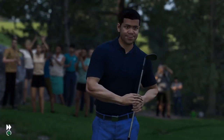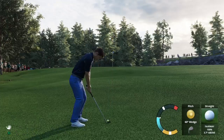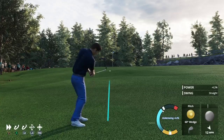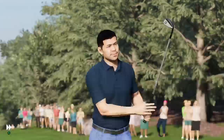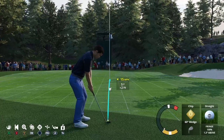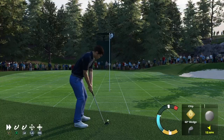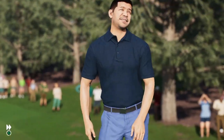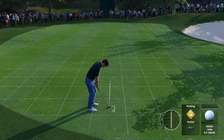Well, he'll be disappointed with that, no doubt. Yeah, swing didn't quite look right on that one. Well, it's tough to shake off that bogey at the previous hole, especially when you hit a shot like that. Well, obviously he can do better, and he's going to have to on this next putt if he wants to just get out of here with bogey, Frank.